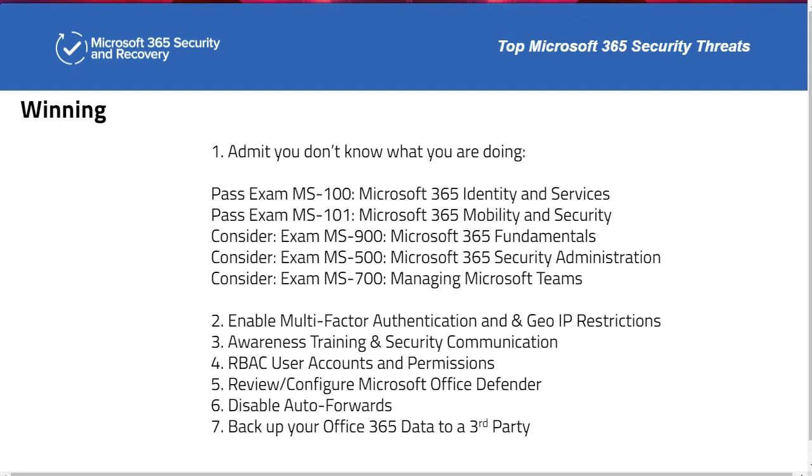Communicate to people to be on the lookout for phishing scams or business email compromise type of scams. Role-based access controls are critical within the Office 365 environment. Everyone should not have or hold the ability to manage the Office 365 environment. That should be a closely managed and monitored system under the authority of the IT department, right?